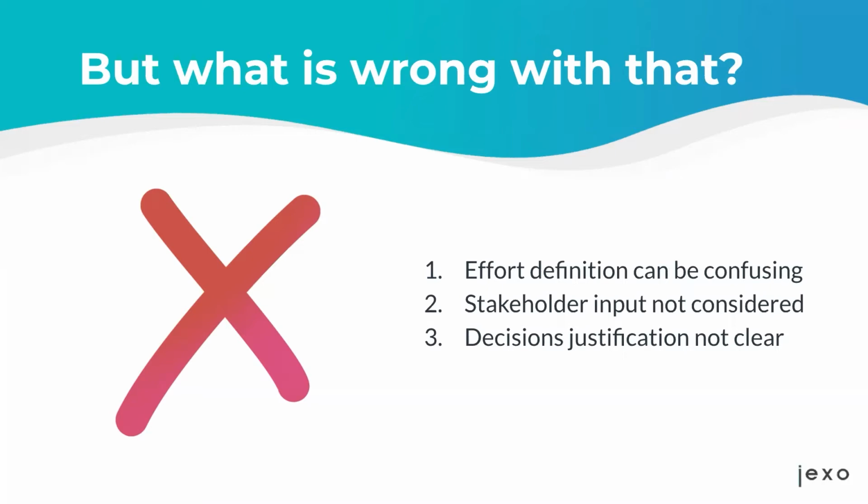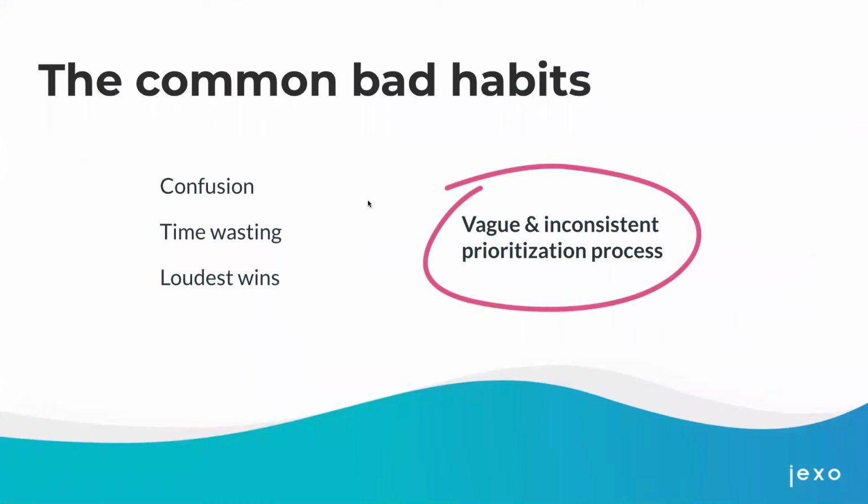So these are some of the things that are not taken into consideration by a very simplistic prioritization approach in Jira. And this usually leads to common bad habits, which is confusion. Your team is confused because there's very scarce information on why the rest took a decision on a task in a specific direction. Then there's time wasting, because you need to repeat yourself over and over again and make sure that everyone's on board with the thoughts around your prioritization practice.